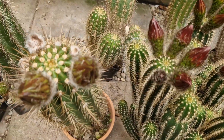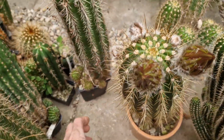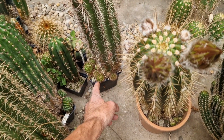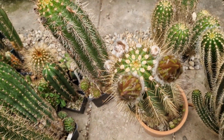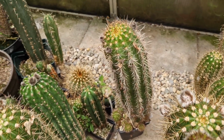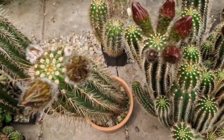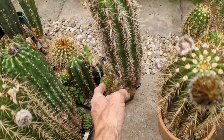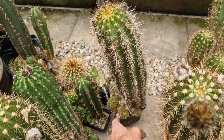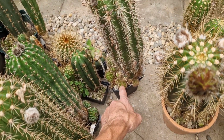Okay, so now I'm going inside, I think. But I noticed that in the future we need to take more cuttings of small plants that are popping. So for the future we will remove everything that we could use for propagation, for making more crosses with good parents. And we will start with this one. This is a pseudo candicans, natural hybrid of Trichocereus candicans. And there are a few pups on this one that I want to remove.